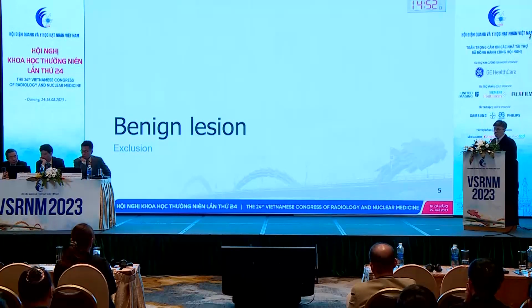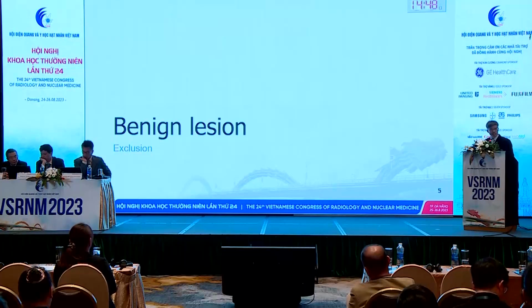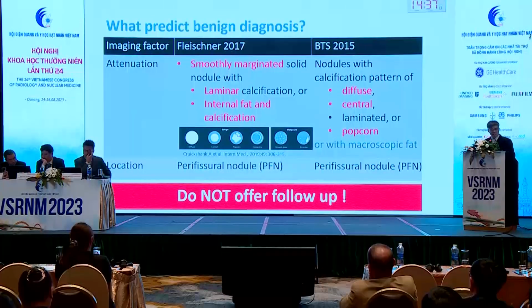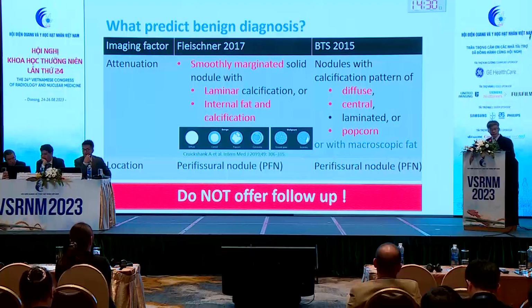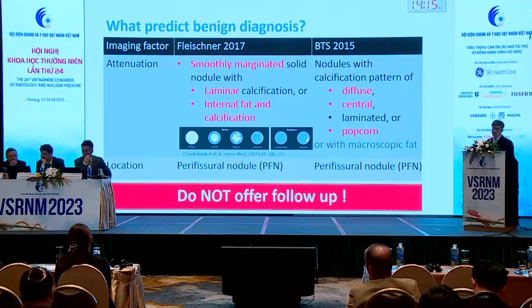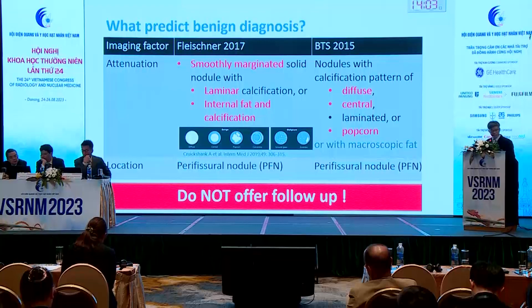So the next step is, once we have the images, what are the benign lesions that we can safely call probably not needing follow-up? The Fleischner Society mentioned a smoothly marginated solid nodule with lamellar calcification, or a nodule with internal fat and calcification, as favoring benign lesions, while BTS additionally added diffuse, central, and popcorn calcification. Regarding location, nodules in the peripheral area, some of them favor benign lesions, and routine follow-up for these nodules is not needed.